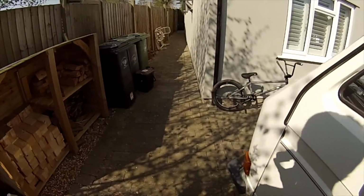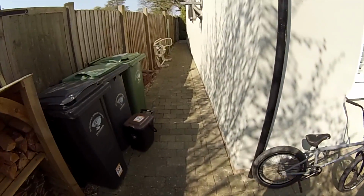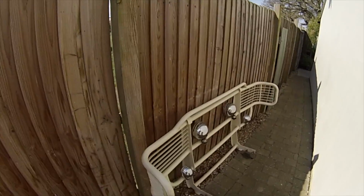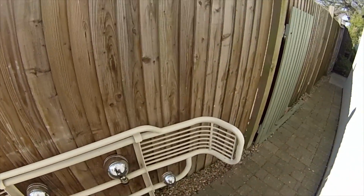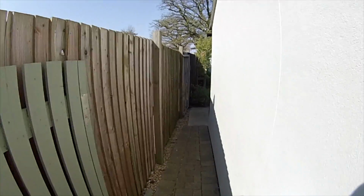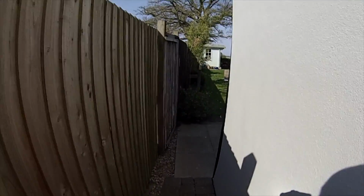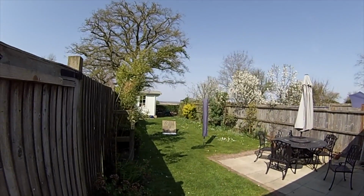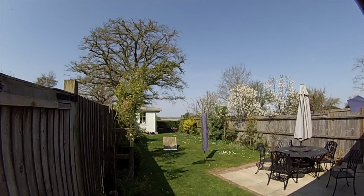Here is the runway that I'm going to have to take to get to the ramp. Along here, down the side of my house, dodging the bull bar that I'm yet to put on the van. That'll happen one day. Through here, gets real narrow, and then boom, hit the kicker, and then try and stop before I end up hitting the hedge and the field, which I'm probably going to end up doing.